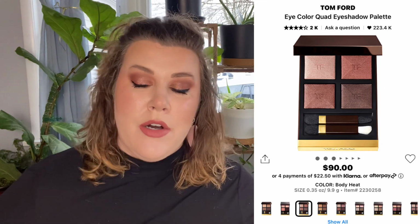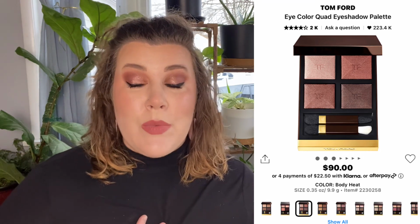Everybody's shocked. But it is the Tom Ford Quad in the shade Body Heat. And I feel like if you've been here, then you've heard me rave about this quad so much, which is crazy because it's $90. And you're probably thinking, how could it be worth $90? Well, of course, nothing is really worth $90, but in my opinion, it's worth it to me because it's one of my favorites and I use it all the time.